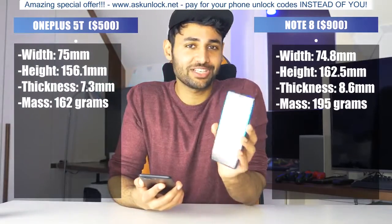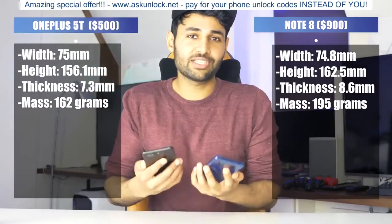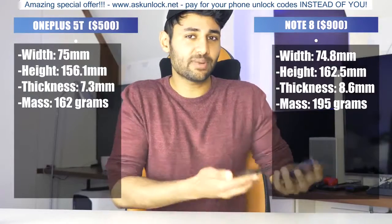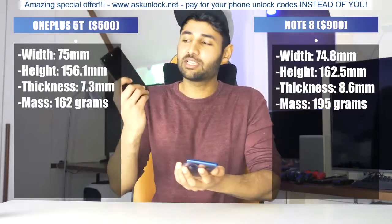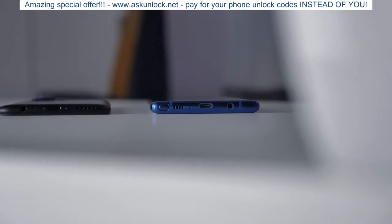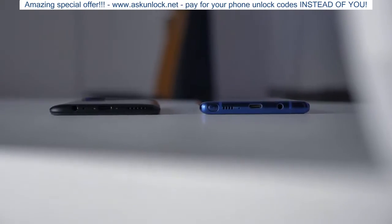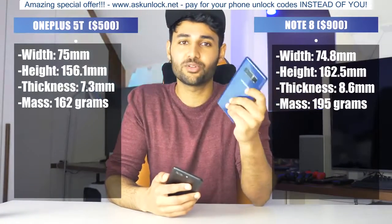is an unapologetically large phone, and compared to the 5T, it doesn't even feel like they're really in the same size class when it comes to display size. But they are. The 5T is over 1mm thinner and is also over 30 grams lighter. The Note 8's heft is partly due to the decision to house the stylus inside of the phone, but also partly because of the materials used.